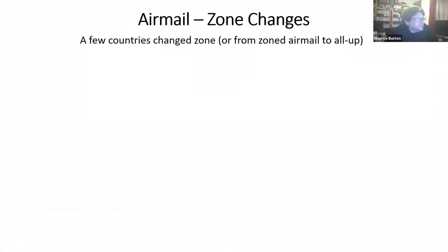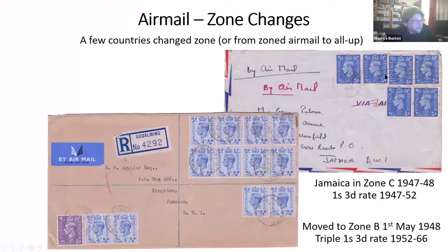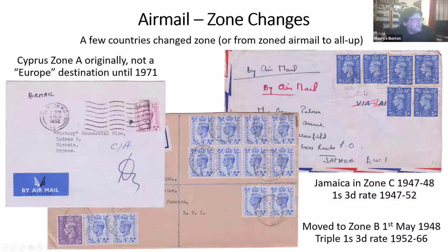A few countries changed zones. The original Zone C included a few countries in the West Indies and South America. So Jamaica is one, for example. That's a Zone C rate. It moved to Zone B, they all moved to Zone B in May 48. So that's the next period, but the cheaper rate. And you had the occasional oddity like Cyprus, which was stuck into Zone A originally for some reason I don't know. It wasn't treated as a European destination until 1971. So if you're wondering why you get covers of Cyprus with 6 pence on them rather than the cheaper European rate, that's why.